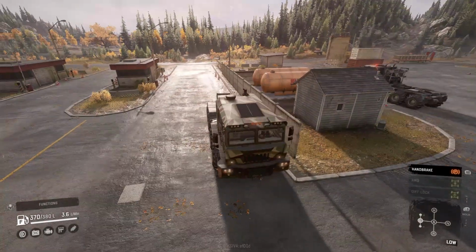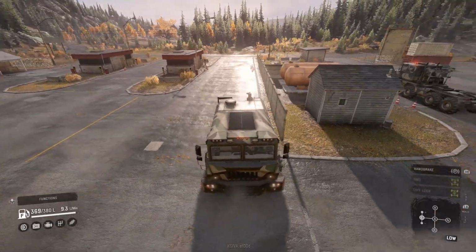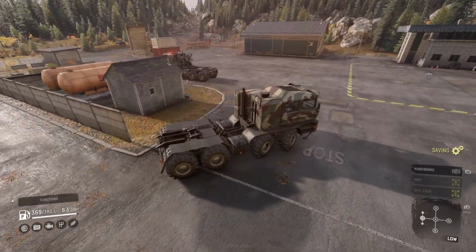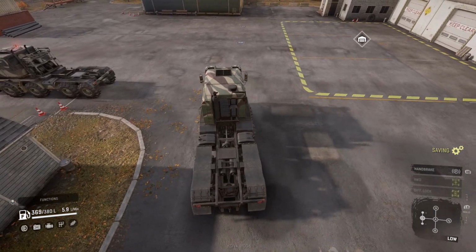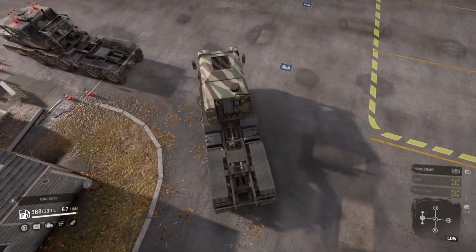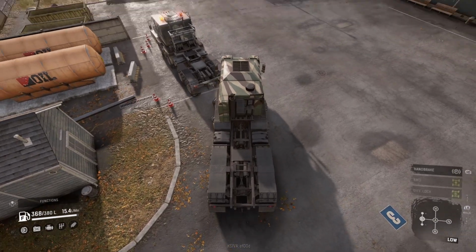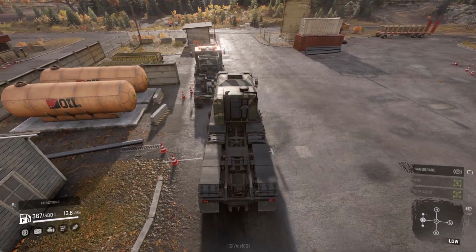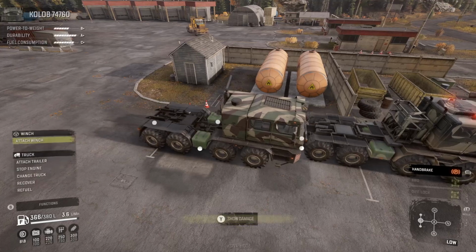Right, now to test the turning circle of the Kolob 747. So we're in low gear and off we go. I'm expecting the Kolobs to be kind of similar, to be honest. And looking at that trajectory, yep, it's pretty much identical.